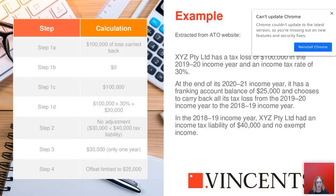Moving on to step two is where they require a comparison of the step one amount to the income tax liability of the year that we're carrying the loss back to. So the amount of the offset is capped by the income tax liability of that year. In this particular case, we can see that the income tax liability in 2019 was 40,000. So as our 30,000 calculated in step one is less than the 40,000 income tax liability of 2019, we have no reduction in our offset at this stage. So we're still sitting at 30,000 potential tax offset.